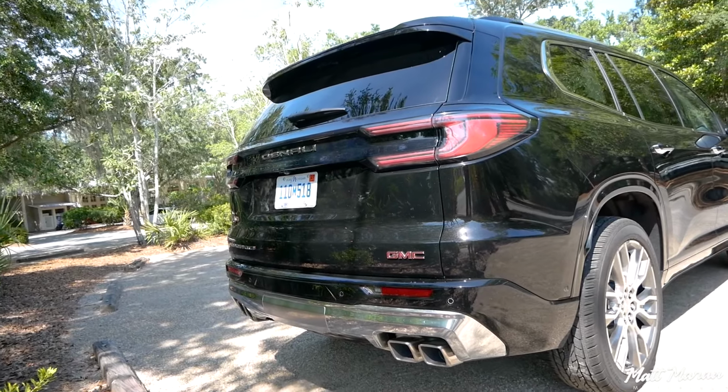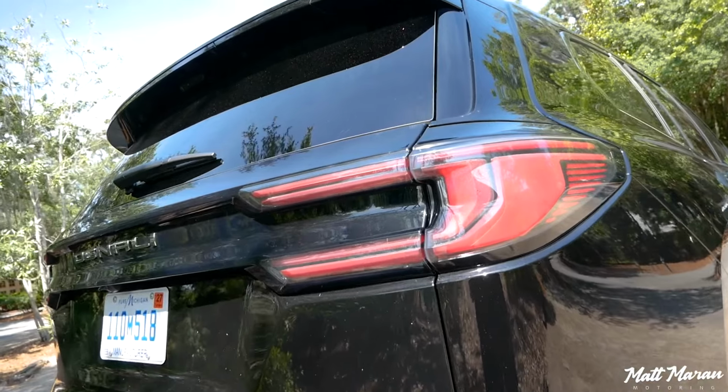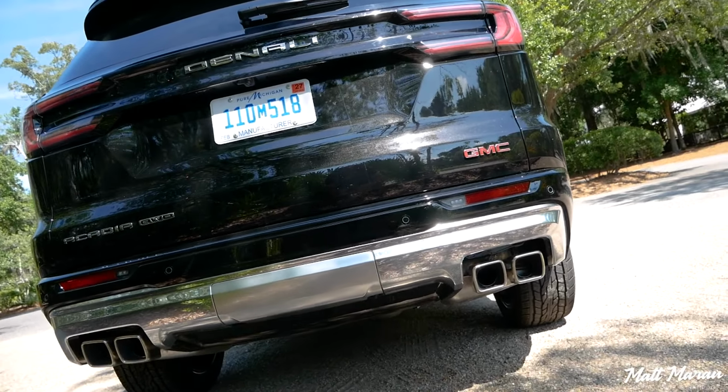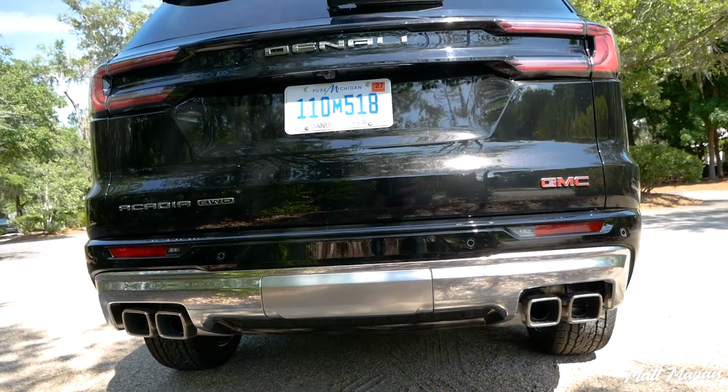Going out back, you also have some really nice taillights there with the C shape to them there, and you also have some exhaust tips that are actually inspired pretty closely by the C8 Corvettes, they said, which is kind of a fun little touch there, and a nice back end as well.